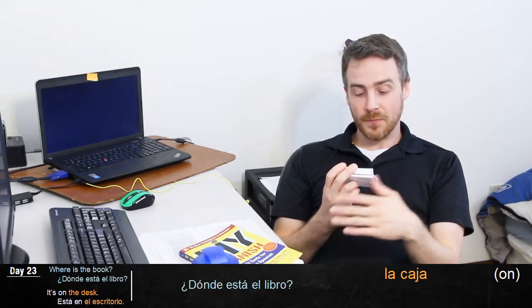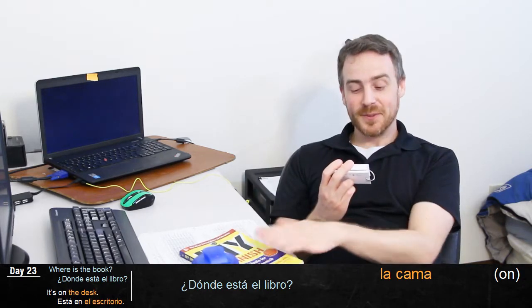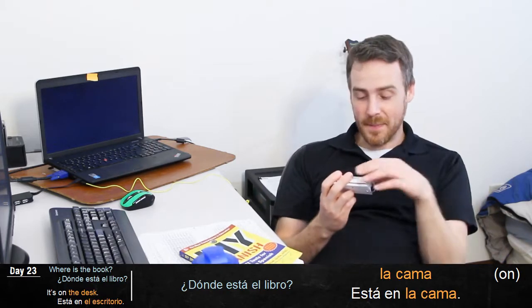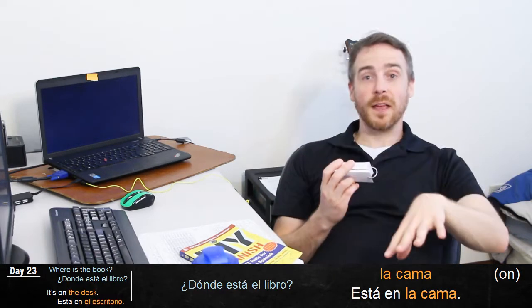Box, la caja. ¿Dónde está el libro? Está en la caja. ¿Dónde está el libro? La cama is bed. Está en la cama. The book is on the bed. Okay, so I did the book with all 10 of those.